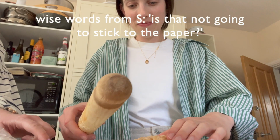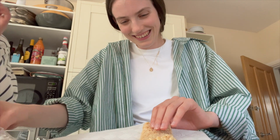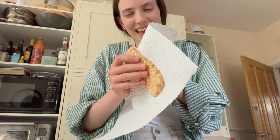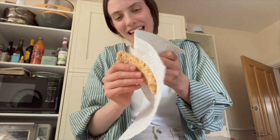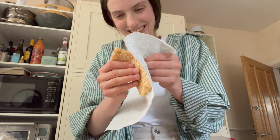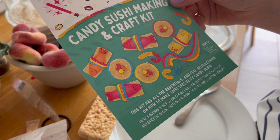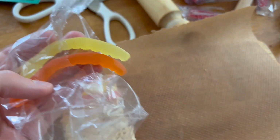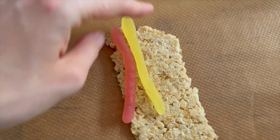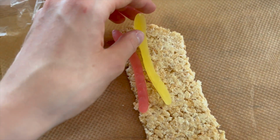I'm not gonna stick to the paper. Probably. Yeah, I didn't think about it. Greaseproof paper. Okay. Now, could you grab the greaseproof paper out of the drawer? There's not actually enough sweets to do this. It says 3. But there's not. Is there fizzy worms? I'm gonna have to do 2. That's what you do, isn't it? What? Let's try this.